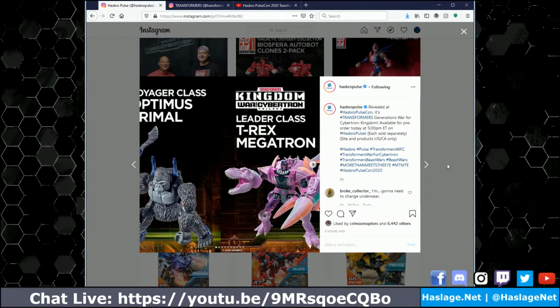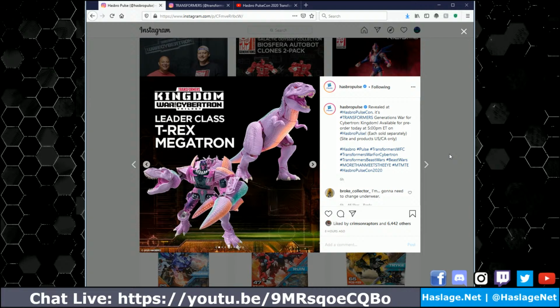I heard something about Battle Masters. I'm saying it wouldn't make any sense if they called them Battle Masters either, because they were using that for the Siege line. Right. Makes perfect sense. Okay. It'd be cool if they did a Core Class Compsognathus. You said a Core Class Ultra Magnus? No, a Compsognathus. A little compy. Yeah, that'd be cool.